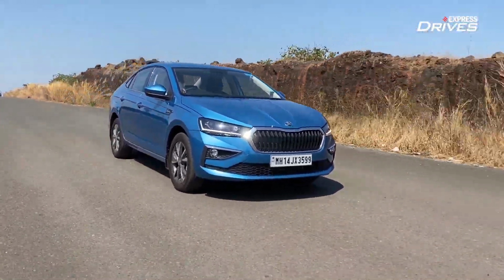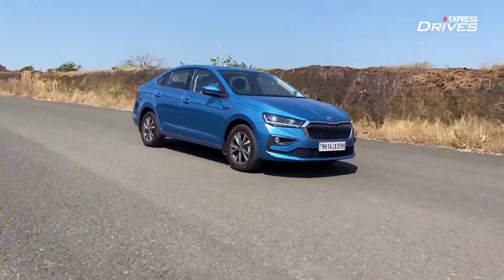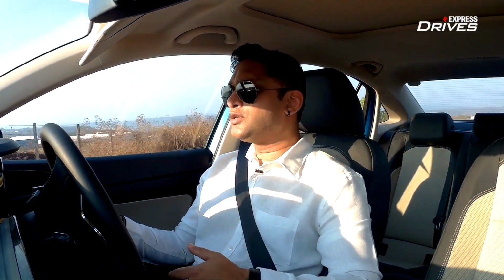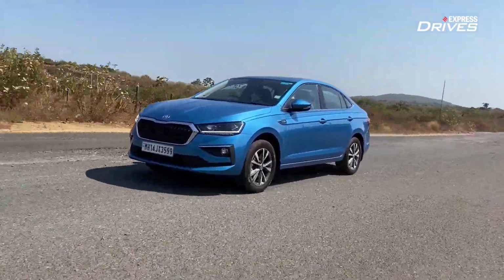So the 6-speed manual is extremely slick, and the second gear is very flexible. Even below 1000 RPM, it provides you that grunt, the initial response that you need. So it is great for the city, and it'll go all the way till 6500 RPM.